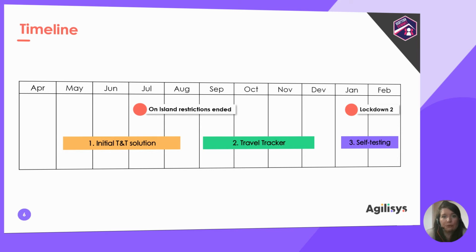In October, we launched the travel tracker. And again, that took around about 6 to 8 weeks to develop. And then more recently, we have been working on the self-testing. So we've pivoted the core technology of the travel tracker and made it available not just to travellers, but to people that are on island and need to book tests themselves as well.